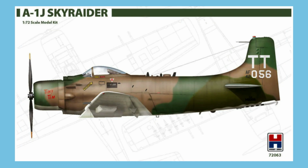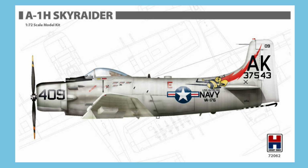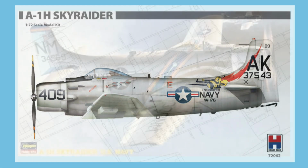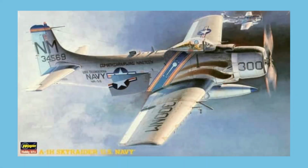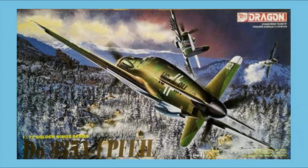Hobby 2000 is also releasing 2 kits of the Douglas A-1 Skyraider in 1/72nd, based on the 1996 Hasegawa tool, and 2 kits of the Dornier 335 Pfeil in 1/72nd, based on the 1992 Dragon kit. Again, all come with new Cartograf decals and canopy paint masks.